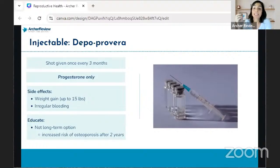So they will see some weight gain. And also they're going to experience irregular bleeding as well. That's pretty common with Depo. So patients really don't like it and they don't stick to it. It's not a good long-term option because it also is associated with increased risk of osteoporosis if used for up to 2 years or beyond. So it's a good short-term option. It's got about a 6% failure rate.